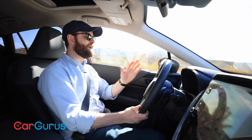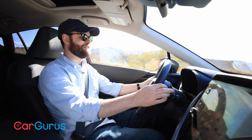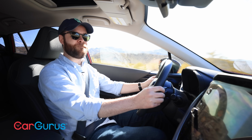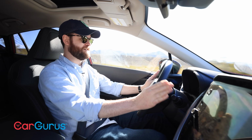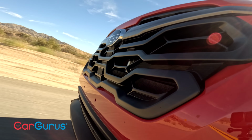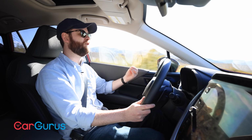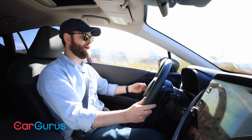One thing that might upset you, particularly if you're one of our enthusiastic fans, is that there's no more manual transmission option in the base Crosstrek. That means that all these Crosstreks have a continuously variable transmission. Now there's some good news to this, and it's largely because Subaru has been using CVTs for so long, they've really worked them out. I mean, this is not a bad transmission.